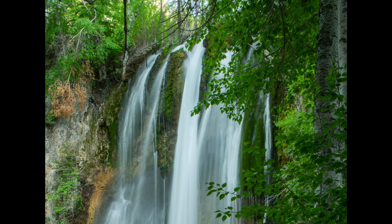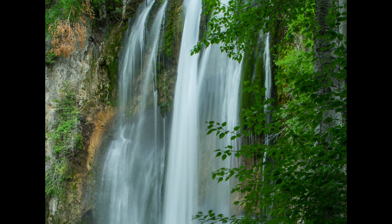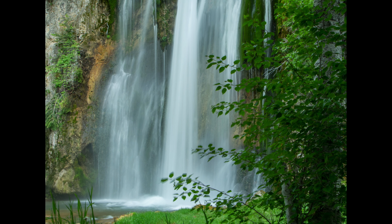Once again, I think Shelley got a really good image here. Great composition. I loved her explanation in the field as well.